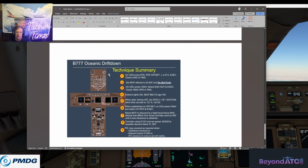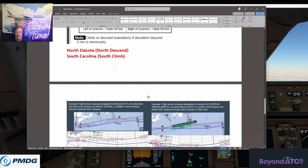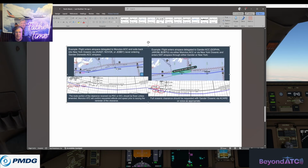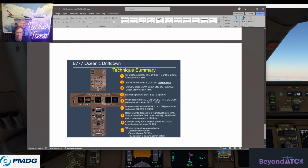And here's a summary of how to do the drift down when you lose an engine. Remember, that's only if you lose an engine, not for medical emergency or weather deviation. We talked about the weather deviation up here. Right, medical emergency, you stay on course and get permission. But if you're losing an engine: on CDU, press route, offset, 5 left to right. Set MCP altitude to 20,000. Don't push it yet. And set continuous power. On CDU, press VNAV. Select engine out and execute and set continuous power.